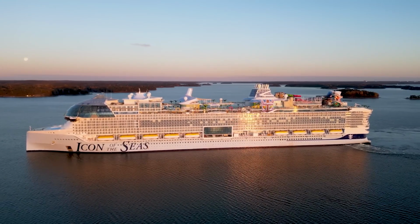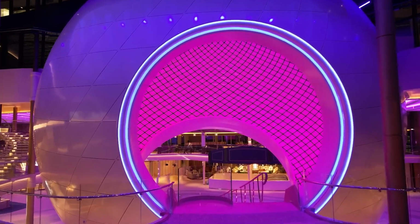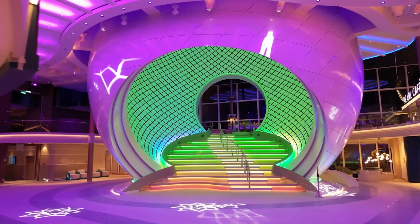The Pearl has a lot of different purposes. It's hard to put into context. It's a bit art, a bit sculpture, a bit experience, a bit wow, but all in an architectural marvel.